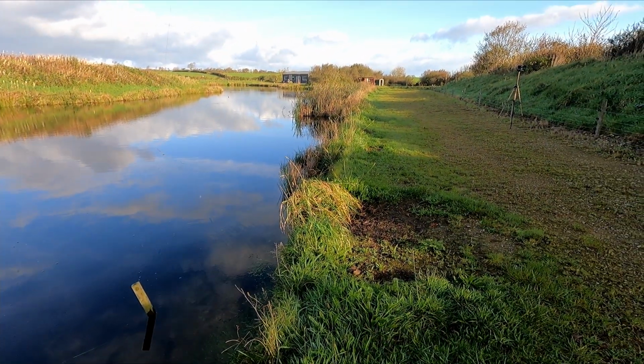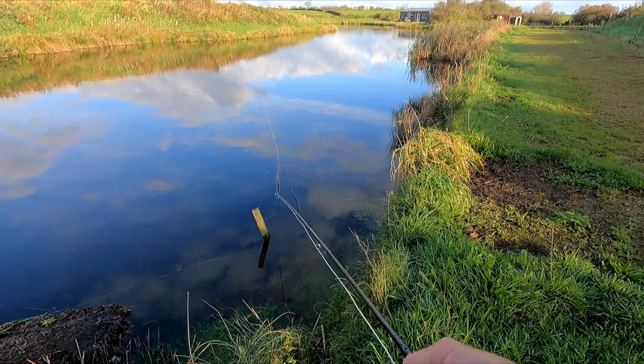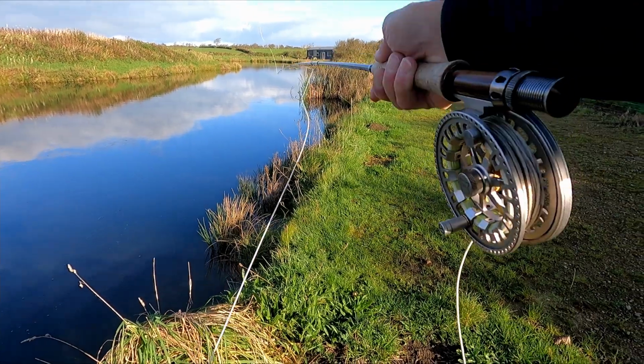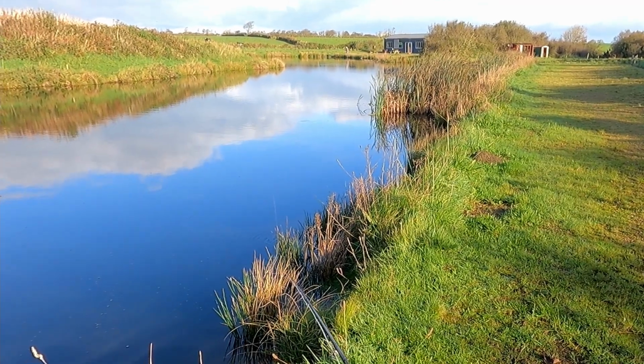Oh, a little touch then. Okay, to give you a bit of an idea how quickly I'm moving down this arm and into the main lake, I should be able to cover this in about an hour and a half. That could be extended if I'm finding that I'm getting more knocks in one area. If I'm not, I'm going to continue moving.